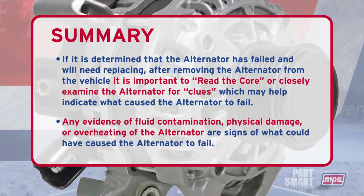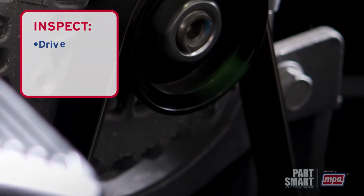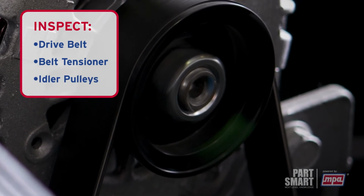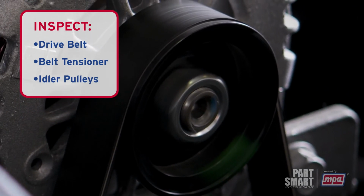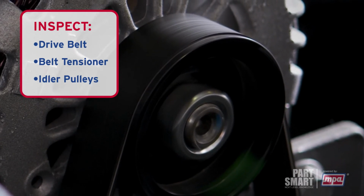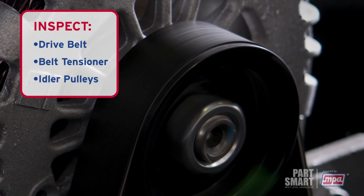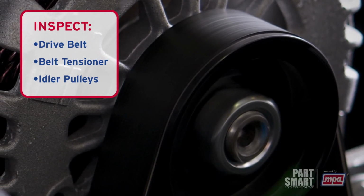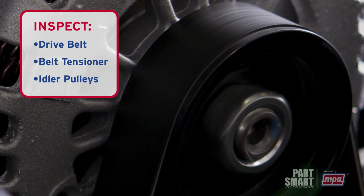It is also important to inspect the drive belt, belt tensioner, and idler pulleys for wear and damage anytime you are diagnosing a charging system problem or replacing an alternator. A loose or worn drive belt can lead to reduced alternator performance and affect other vehicle systems such as the air conditioning system or power steering system on many vehicles.